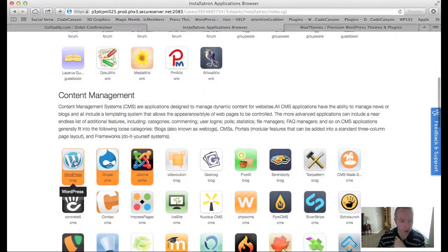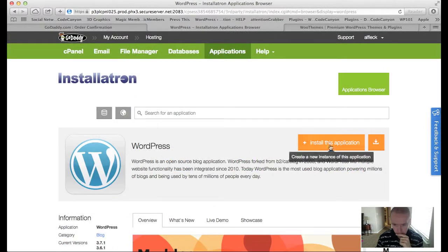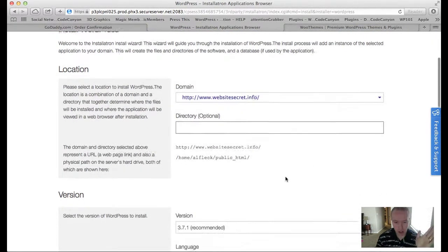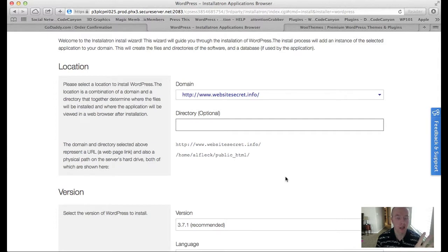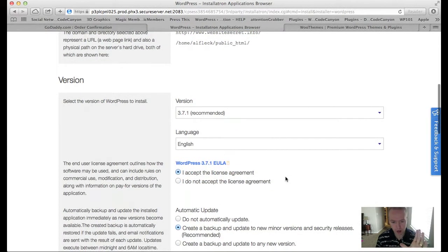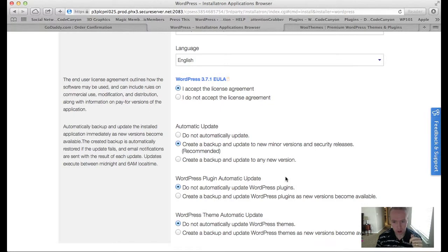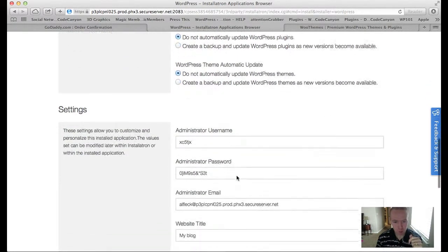Okay, WordPress blog then, that's what we're looking for. So we'll click WordPress, install this application. Generally with these things, just leave the settings as they currently are. It looks very complicated, but generally just trust what they're proposing that they install for you. You accept the license agreement, create a backup, blah blah blah.